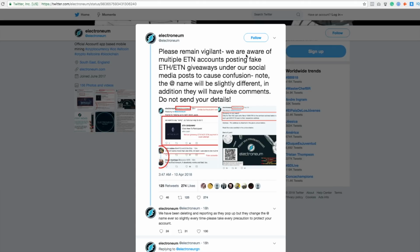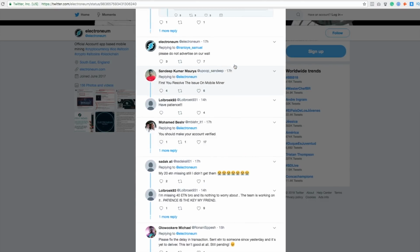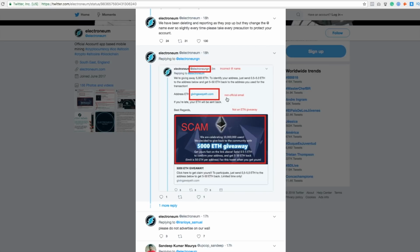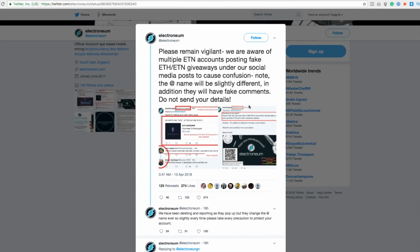Electroneum has also been having a few problems with their wallet and so forth like this. And as you can see, please remain vigilant. We are aware of multiple ETN accounts posting fake ETH or ETN giveaways under our social media. So please be very careful for this. And I'm pretty sure if you scroll down somewhere here, you will see basically an ETN giveaway. As you can see, they've just replied to this. They are not giving any type of giveaways. If they are, it'll be on their official social media or on their official website. So I urge you guys to be very careful with this.